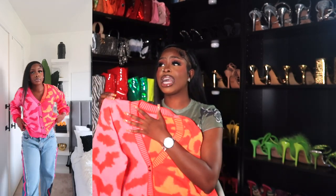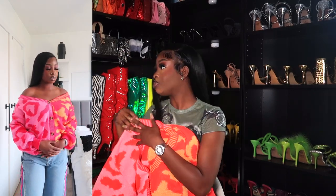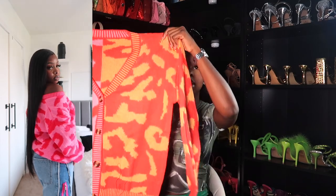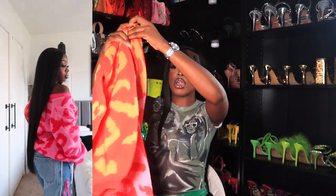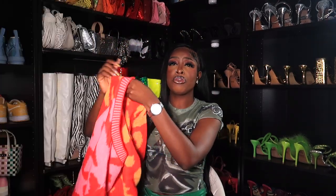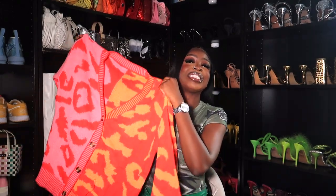Dierra wore something kind of similar to this on her page, which I'm gonna spin off of with those boots right there. I have this whole outfit that I'm imagining, so hopefully it comes to life. But this is the jacket, the sweater. I got this in a size small, I believe, because I read that it goes oversized, and it's just so fun. It's just such a fun sweater. I can't wait to style it.